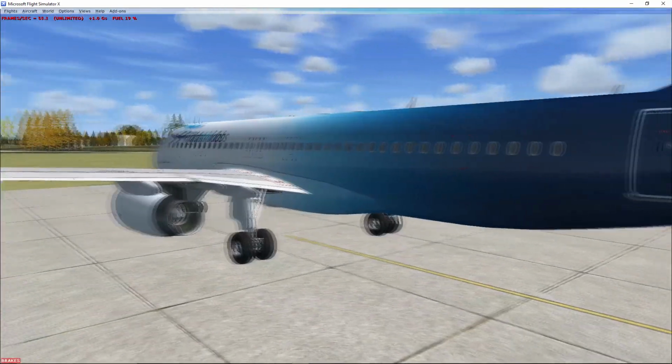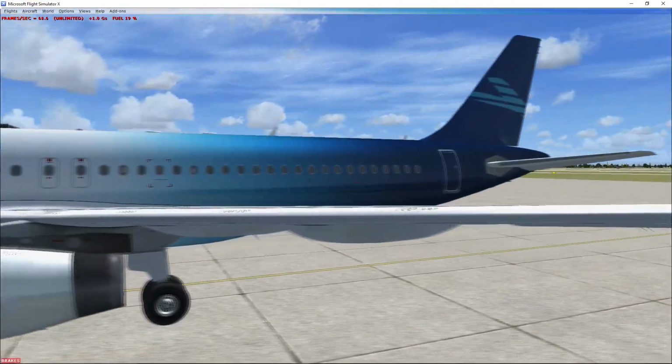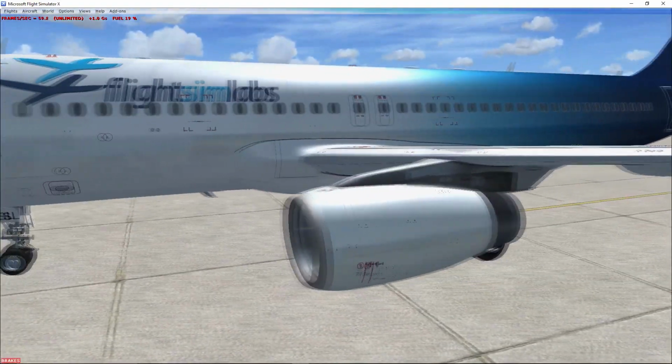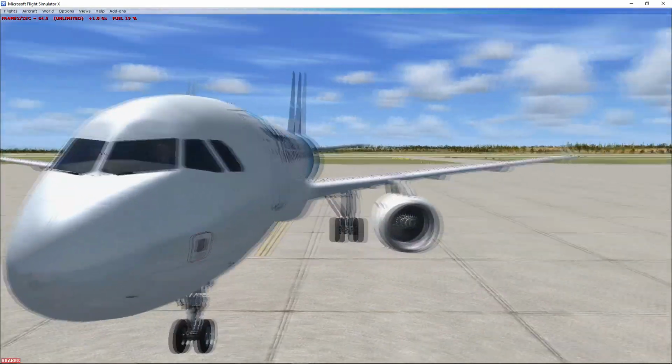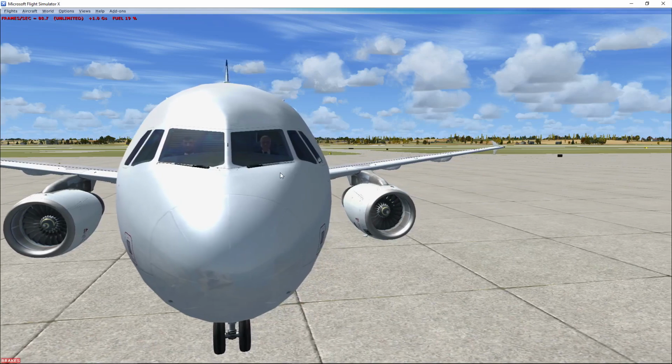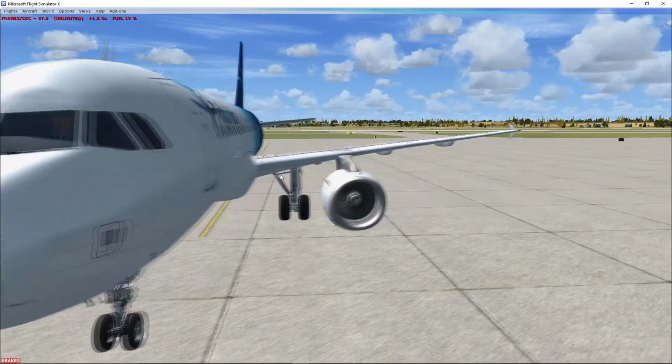The exterior modelling is glorious. I'm going to make no bones about it. The attention to detail goes far beyond what I've witnessed in many, well, to be honest, every other aircraft, including PMDG. I've not seen anything come quite as, been developed quite as well as this thing has. Absolutely stupendous.